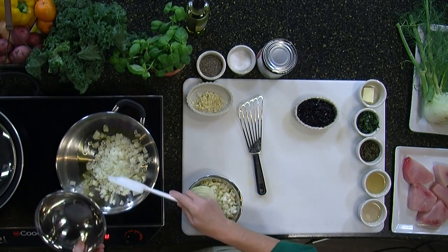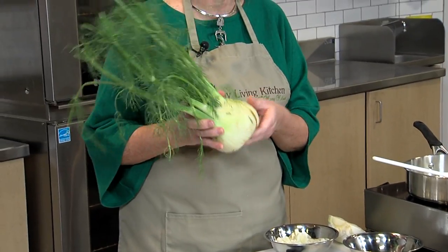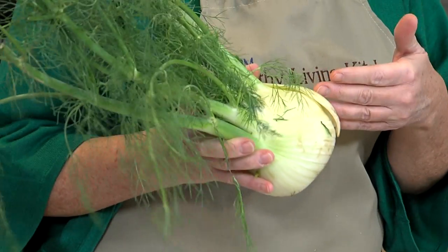And actually, I should have let that olive oil heat up a little bit, to be honest with you, before I put in the onions. But I'm going to cook that for a minute. I'm also going to put in some chopped fennel. I want to show you what fennel looks like. This is a whole fennel. It kind of looks like fresh dill on the top. It's an anise-flavored vegetable. Sometimes it's in the grocery store labeled as anise.